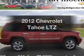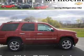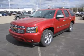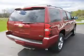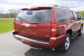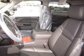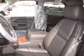Presenting the 2012 Chevrolet Tahoe. Travel the roads in style and comfort in this great vehicle. The powertrain includes four-wheel drive with a powerful eight-cylinder engine, connected to a smooth shifting six-speed automatic transmission. Navigation included to help you get to your destination with ease.